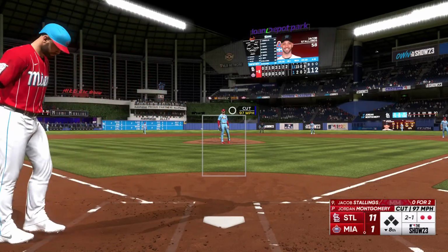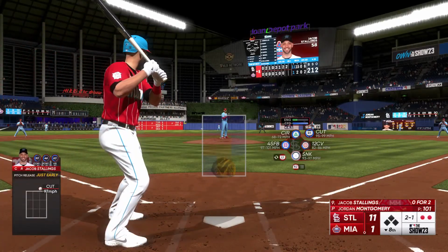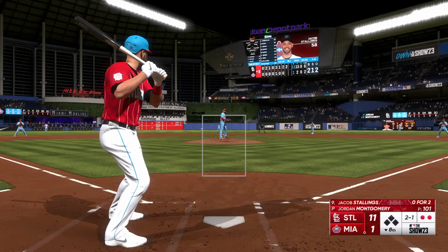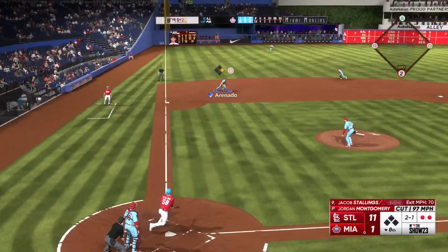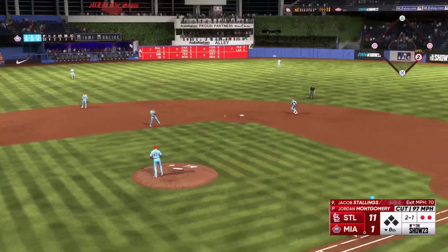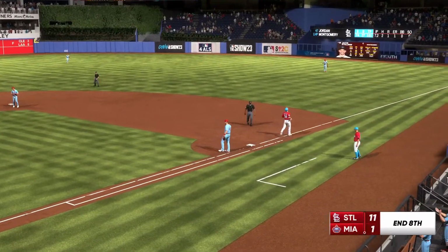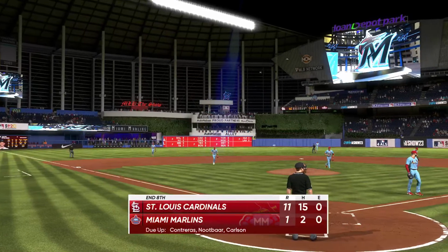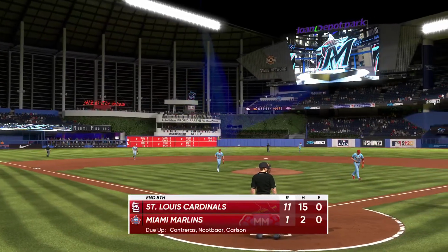And that's a little bit high. Two balls and a strike. Here it comes. That's to third. Gathers and throws to first. They get the out on Stallings. Play made. That ends the inning. And 1-2-3 go the Marlins. They trail by double digits, 11-1.